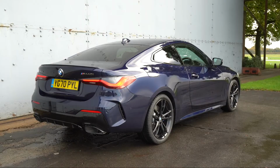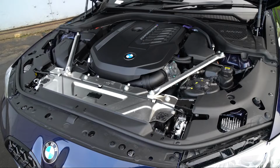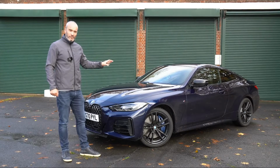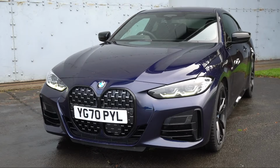So under the bonnet, we've got the magical B58 engine, 3-litre straight 6 turbocharged. Produces 374 horsepower in this particular car, but has more torque than ever before. And that's thanks to a new mild hybrid system, a 48-volt hybrid system, which I've been told is very impressive and something you notice immediately. Matt Watson actually had this very car about 3 days ago and timed its 0 to 62 at 3.8-ish seconds, which is just ludicrous. BMW quote 4.5, so that's a massive step on.